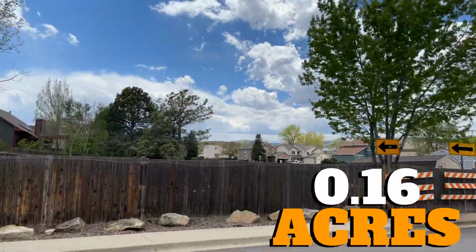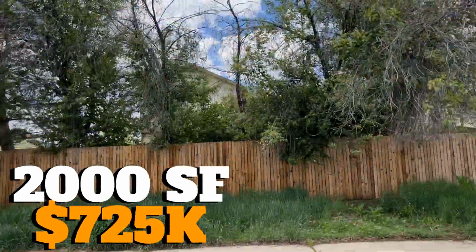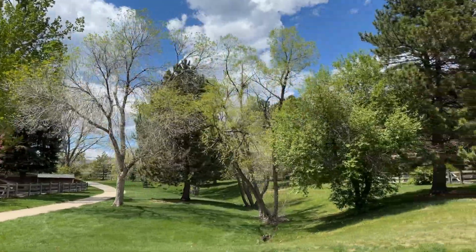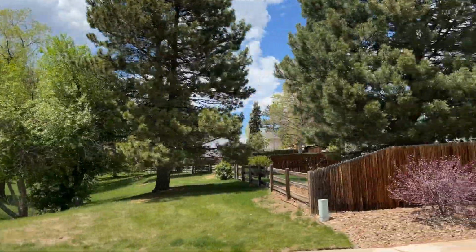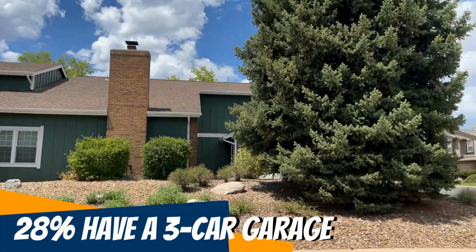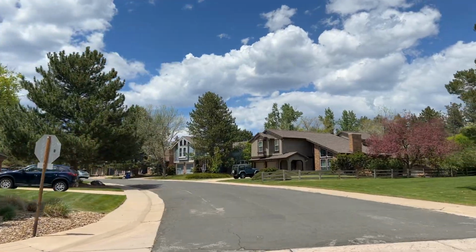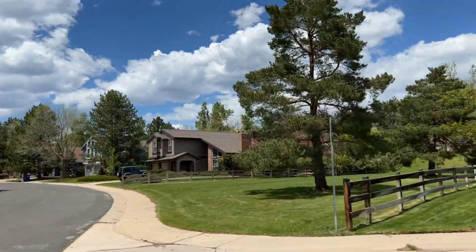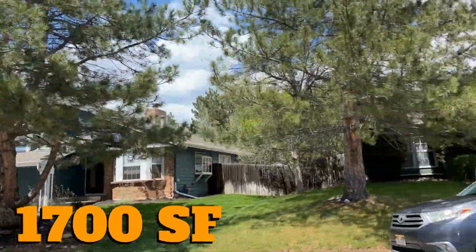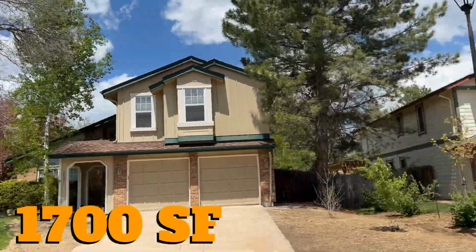Over the past year, we're seeing the median home size is 2,000 square feet for a median sales price of $725,000. And over here in 80127, nearly every single house has a 2-car garage. 28% of them have a 3-car garage, so that's a pretty generous amount of homes where you will find that 3rd garage bay. With even the smallest homes here starting roughly around 1,700 square feet, I think this has to do really with how large the homes tend to run over here.